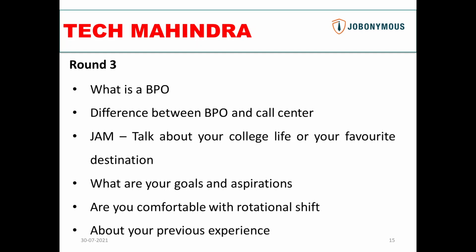Then they will give you a topic to speak. Very common topics are talk about your college life or your favorite holiday destination. These are the two most common topics that have been seen that are given in Tech Mahindra. Then what are your goals and aspirations? So this also I've covered. Goals are short term, aspirations are long term.